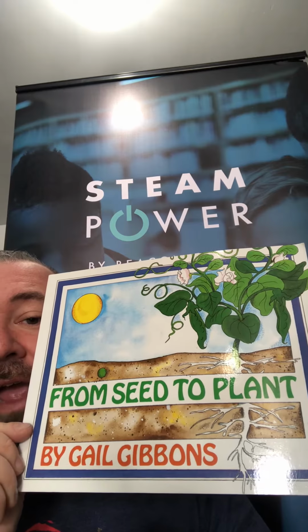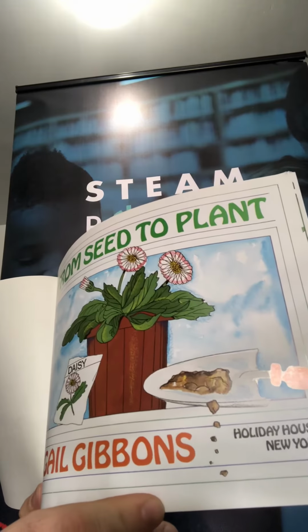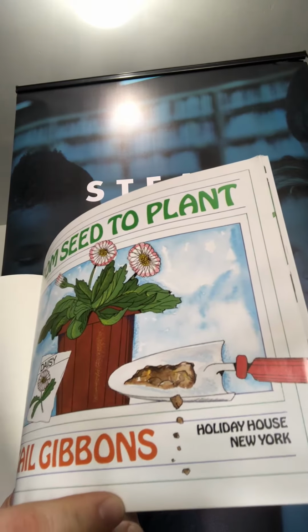So I'm going to read through this book, From Seed to Plant by Gail Gibbons, and we're going to talk about some different plants and what's going on right now. You can start off with the first page here talking about how most plants make seeds, and a seed contains the beginning of a new plant.